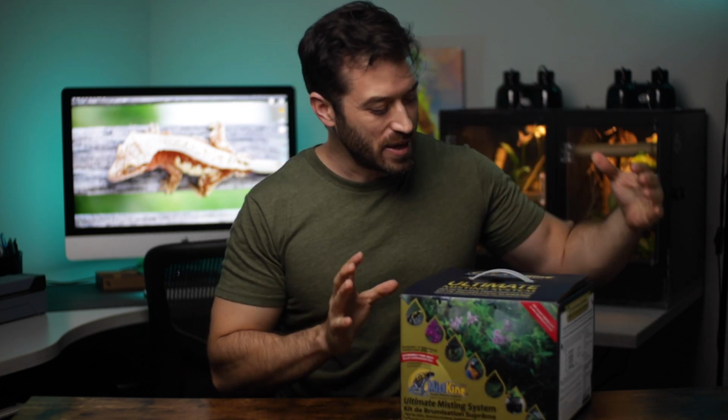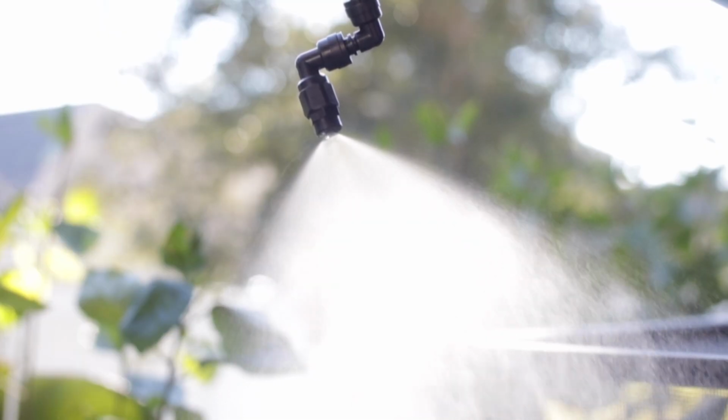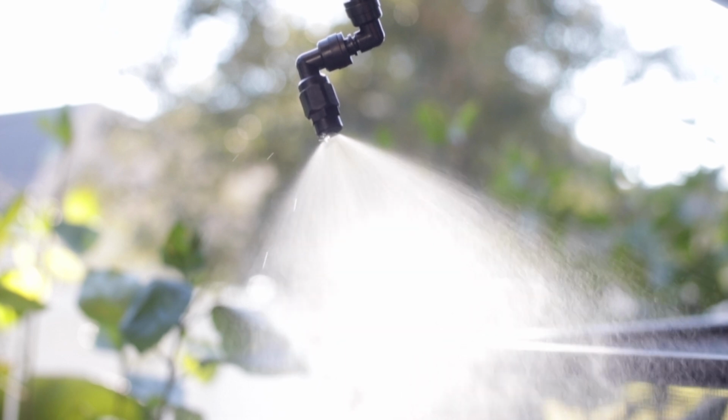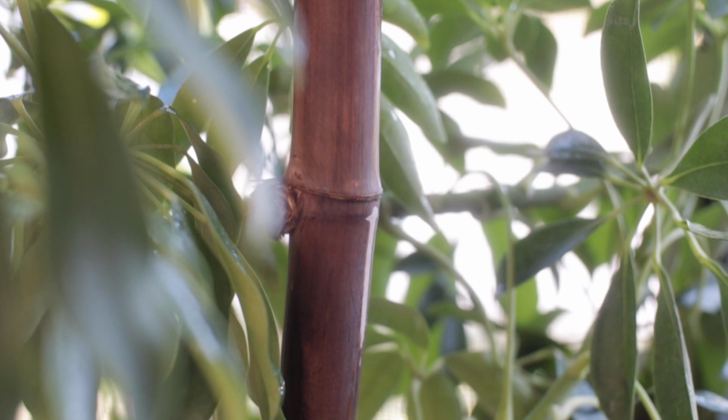Now for accessory number 2, and I am so excited to show you guys this because it is the MistKing Ultimate Misting System. Now, MistKing, just like the name says, is basically the king of the misting systems, if you have multiple cages that you need misting.